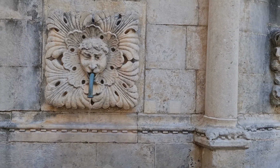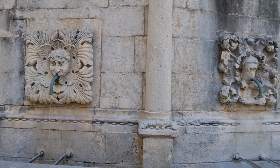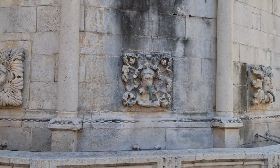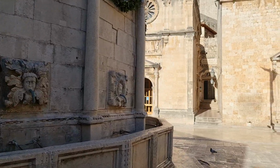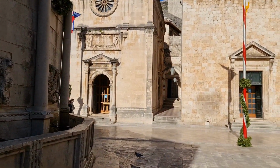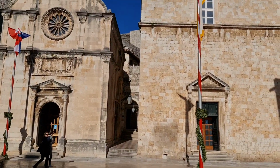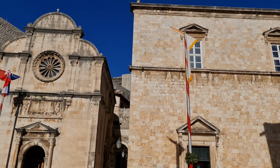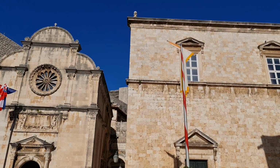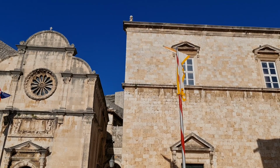We expect a lot of people on the 3rd of February here. And that's why water is let out. Now in front of us we have two churches very close by, but with very different history.